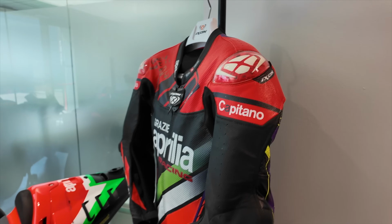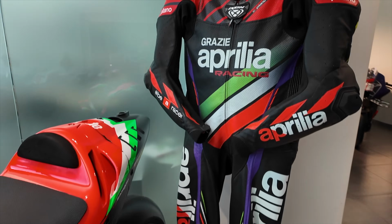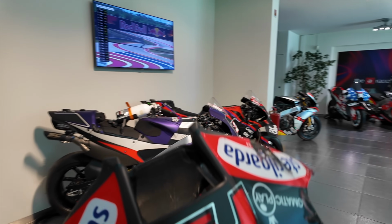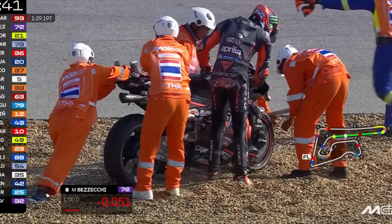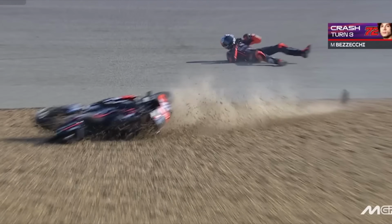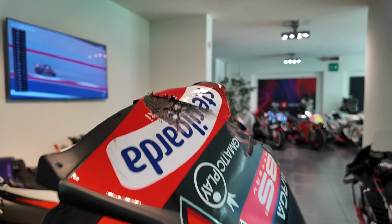Grazie mille. So, the Capitano, let me know in the comments whose suit this is. Does anybody know? Does anybody remember the crash from Bezzecchi in Thailand? Guess who's holding the front end?